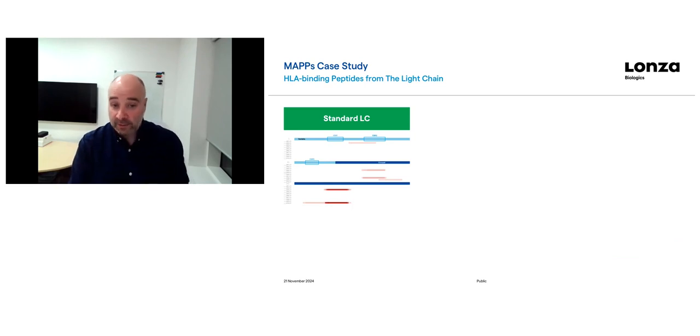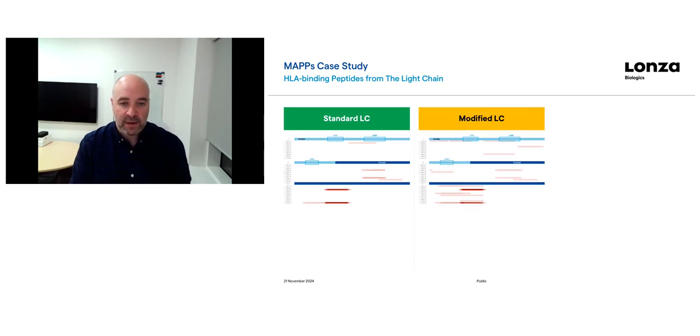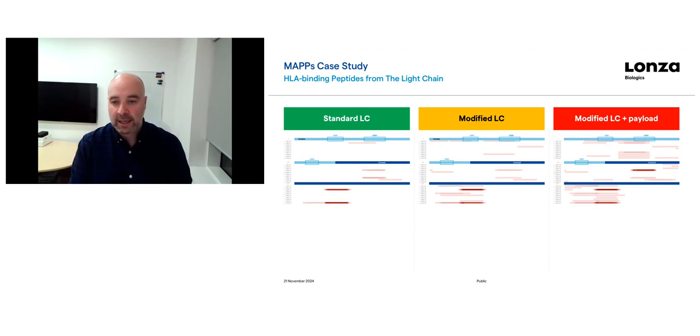And then we see a very similar thing for the light chain. So again, this is the standard light chain for the clinical antibody. Very few peptides, very few in the non-self high-risk areas around the CDRs. When we move to the modified light chain, again, we see an increase, not as pronounced as the heavy chain, but a general increase across the whole sequence. And then this is further amplified when we add in the payload. So very similar kind of result that we see across the heavy and the light chain.